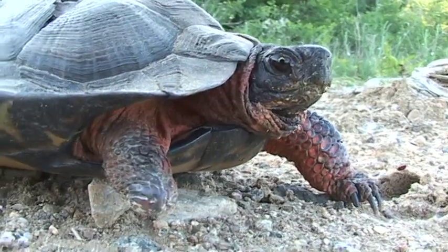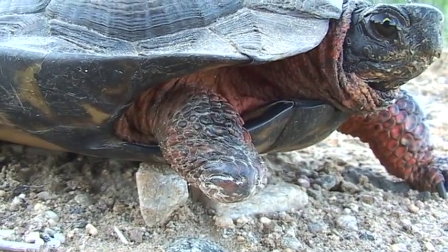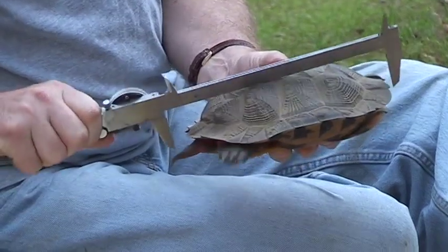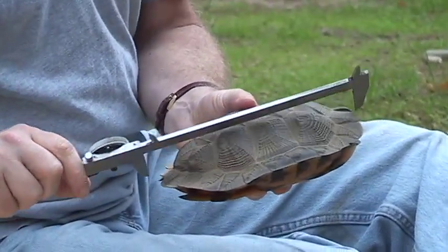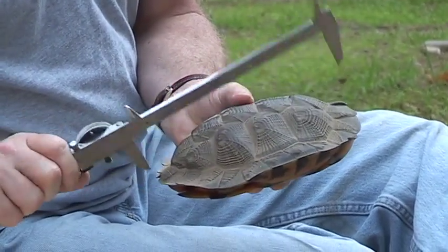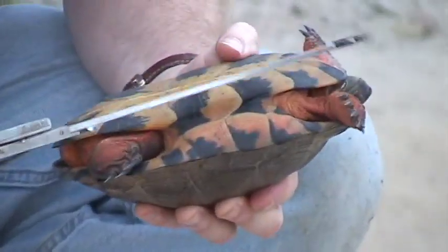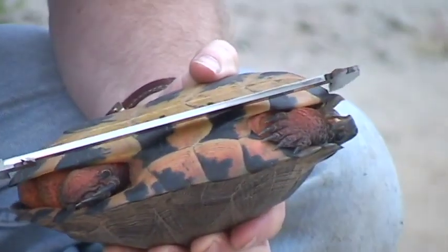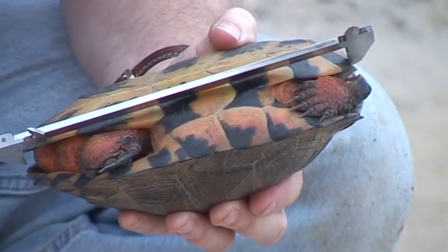We'll see some that'll be missing limbs. Otters, sometimes we'll get at them, or other predators. We do some measurements. This is a straight line carapace measurement where we look at the carapace, the top of the shell, and then we'll also do the same with the plastron on the bottom of the shell. Look for growth over the years. Look at that. The first time I think I've had a female biting at the shell.